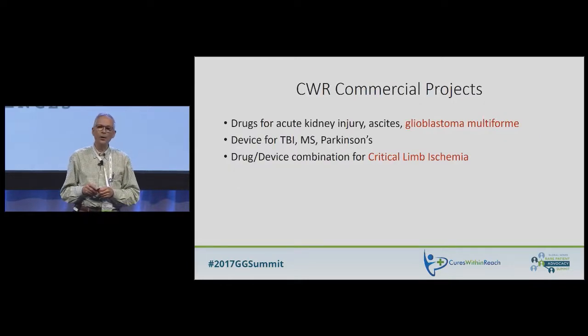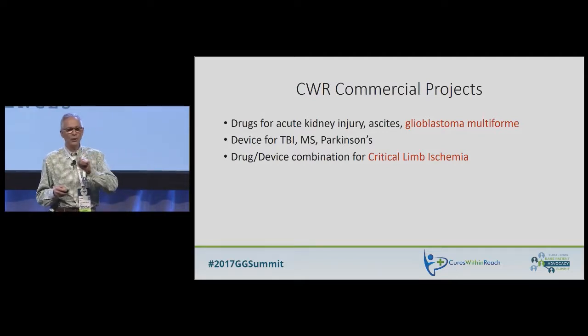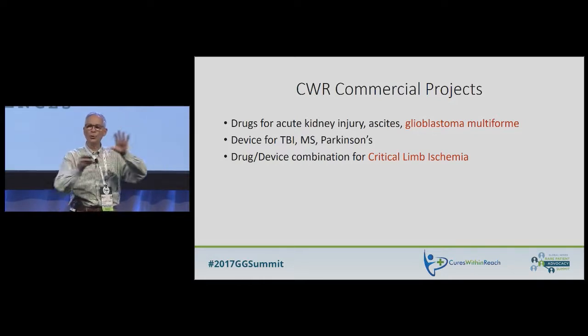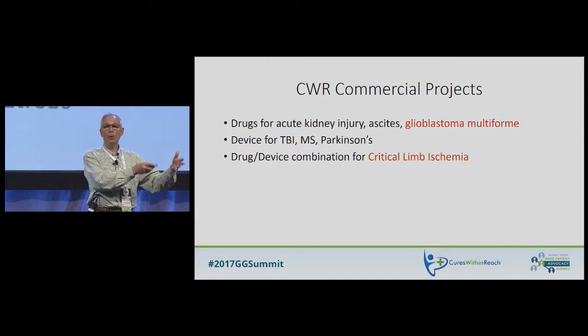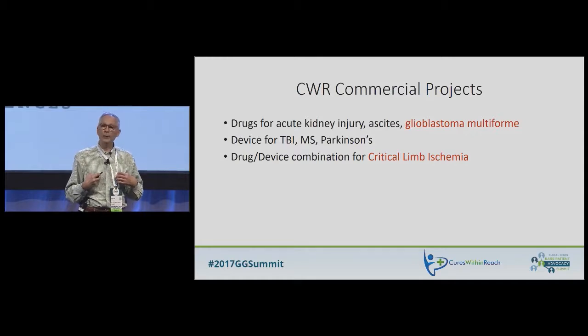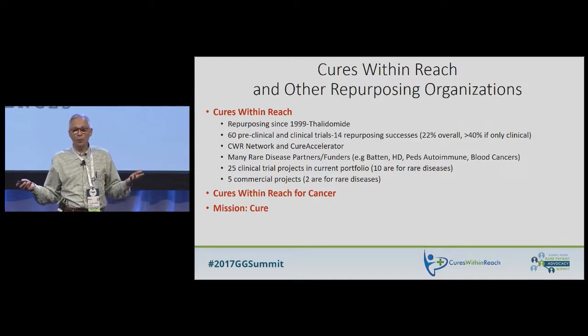So these are our commercialization opportunities, and the good thing about commercialization is it ensures that it moves along, and more physicians will use it in the end if it has a market approval. But our job is to focus primarily on philanthropic work, because otherwise it just doesn't get done. Now, there's a couple of other groups that we work with.